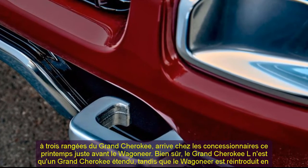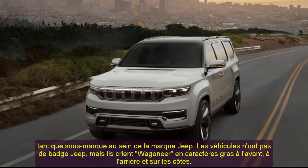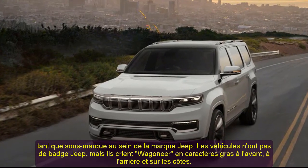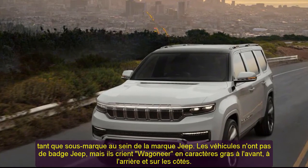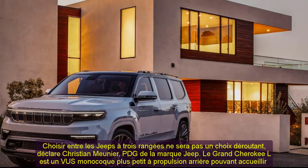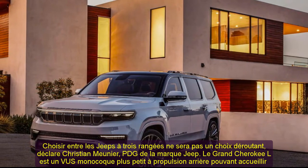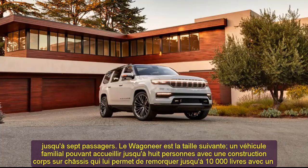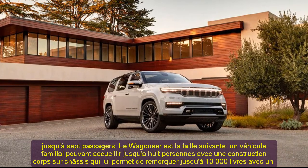The vehicles don't have Jeep badging, but they scream Wagoneer in bold letters on the front, back, and sides. Picking between the three-row Jeeps won't be a confusing choice, Jeep brand CEO Christian Meunier says. The Grand Cherokee L is a smaller, rear-drive-based unibody SUV for up to 7 passengers. The Wagoneer is the next size up, a family vehicle for up to 8 people with body-on-frame construction that allows it to tow up to 10,000 pounds with a Class 4 trailer hitch fully integrated into the frame. The Grand Cherokee L's towing capacity tops out at 7,200 pounds.